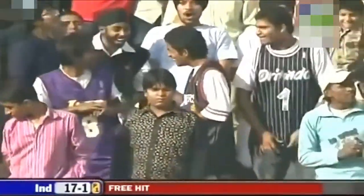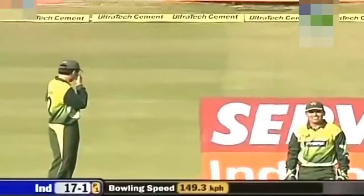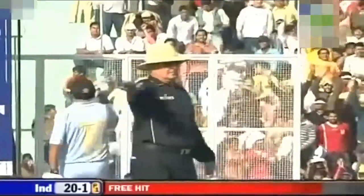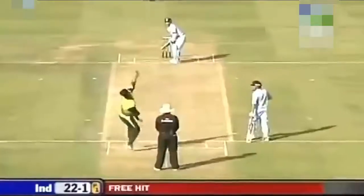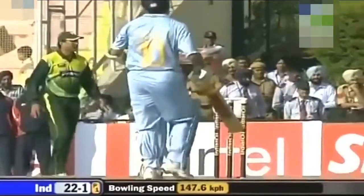Now these free hits are interesting, and you generally see the batsman winding up. There he is, he's clearly over the line. You usually see the batsman winding up and having a mighty swing. Well, he's got the outside edge, he's got a ball. In fact, he hasn't got a bat to it. That's gone as a wide. So another free hit. Couldn't quite get back to it.